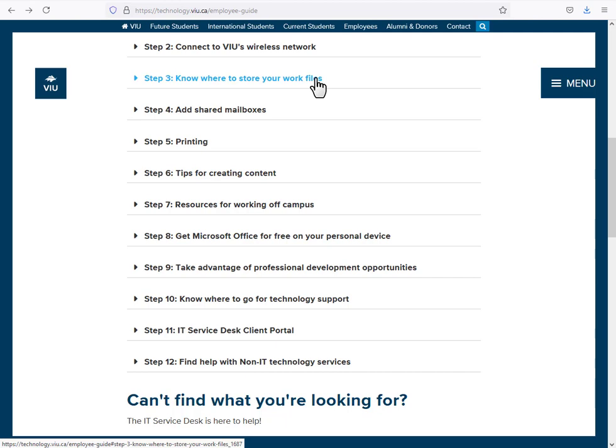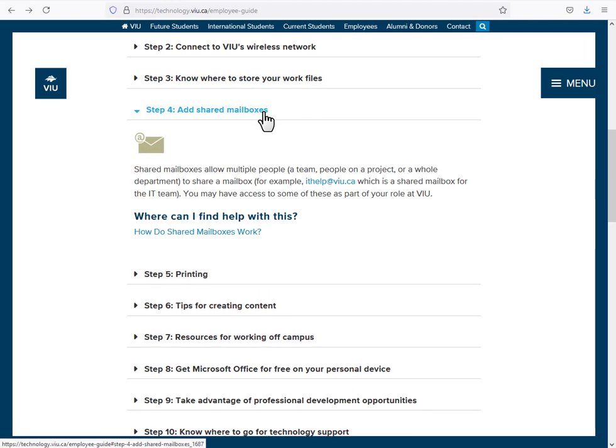In addition to shared network drives, your role at VIU may include the use of a shared mailbox. Shared mailboxes allow multiple people to check and send from a single inbox. For example, IT help at viu.ca is monitored and used by many people in the client services team. If you need access to a shared mailbox, click on How do shared mailboxes work? for more information and instructions.